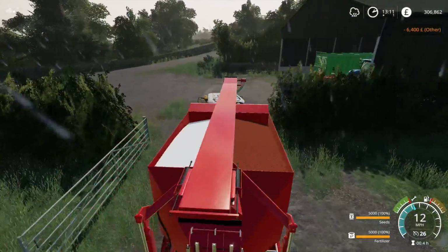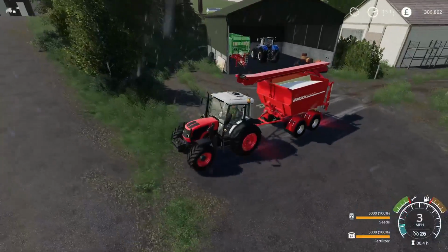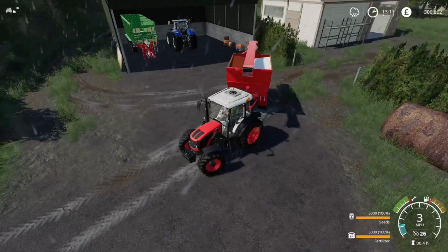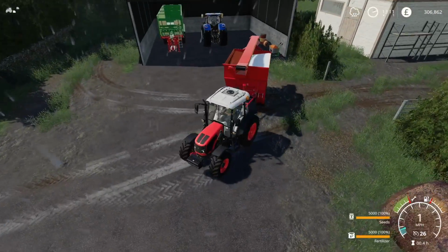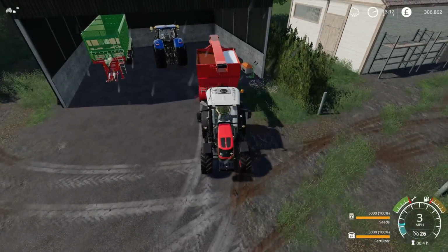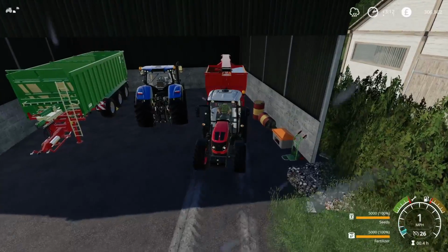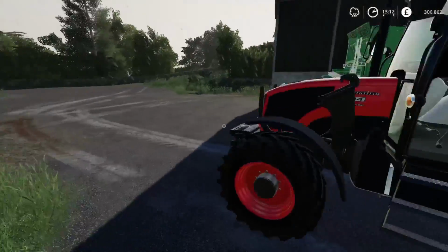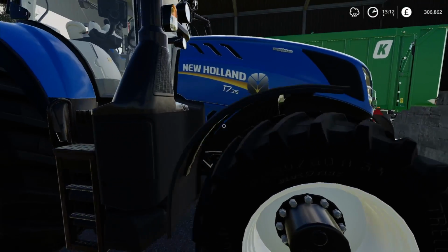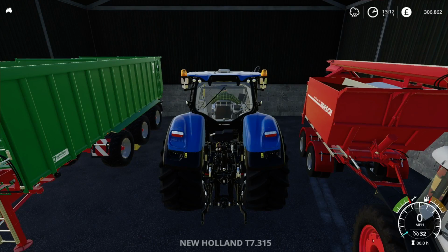What we'll do is we'll grab the planter seeder. I think I might need to, actually, what I'm going to do, let's back this under the cover in here with the armour tracks still attached. I think we'll grab the New Holland, because that's got a bit more grunt to pull. I don't know if it's got enough power to actually seed the seeder. Possibly. Which one is it? T7, isn't it? 315. So what's that? 313 horsepower?